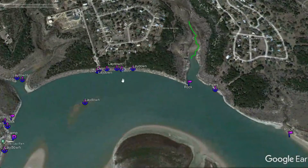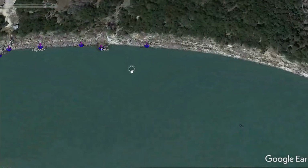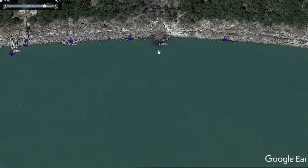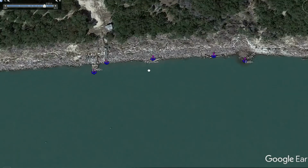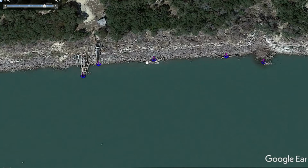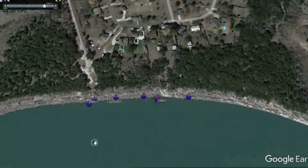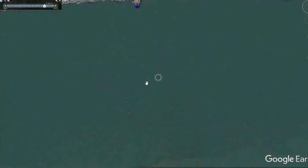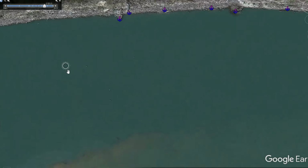Then as we move over here, we're getting into some more laydowns and debris. Really, it's all over this bank line, but I pointed out the big stuff for you. So there's a big pile of debris right here. There's some really big, larger laydowns here. That looks like a full tree. There's also some really big laydowns right there and right here. And then, of course, you've got these pipes again that you could fish around as well, as long as they're not buoyed off.